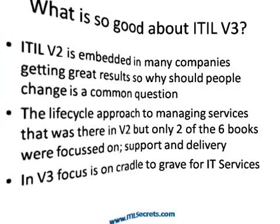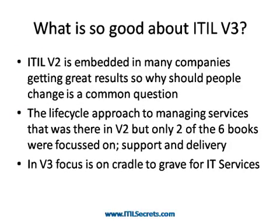So I can't resist but ask, what is so good about ITIL version 3? Well, we get asked this question quite a lot, Lisa, because people have been used to version 2, they've seen it, they've got lots of experience of it, and it's really become embedded within organisations. So quite often people say, well, why would I want to move? This stuff's working quite well for me now.